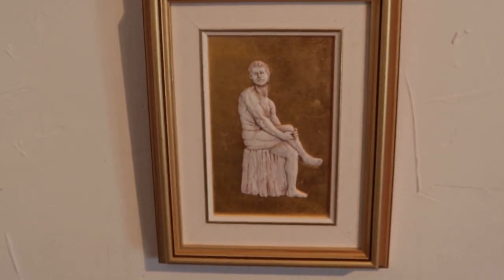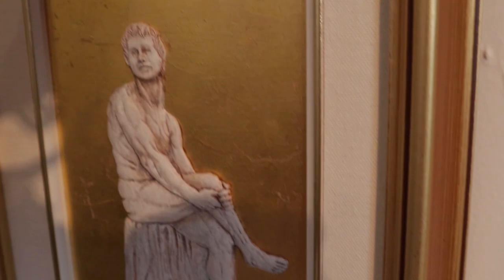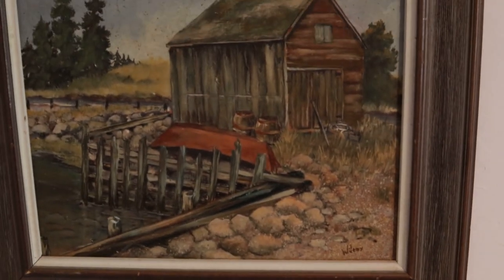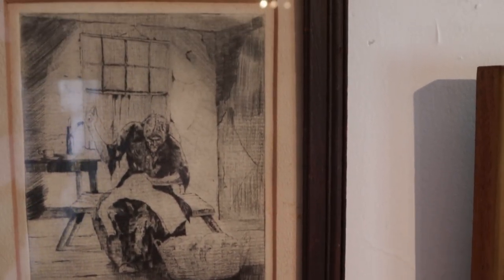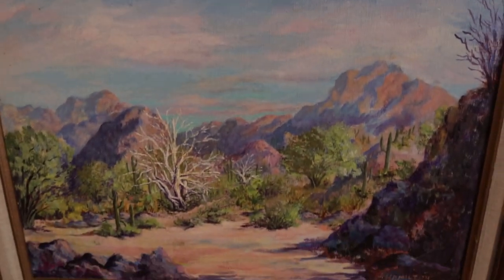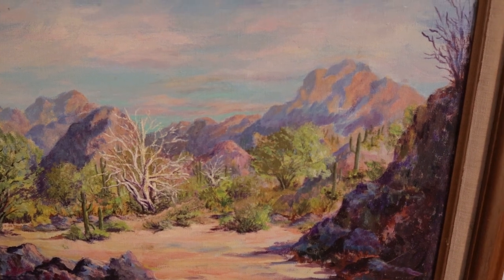Small little nude by David Chesterfield. It's actually a plaster work, so it's a kind of a unique thing. Wilcox Oil by Near Hubbard's. And John Byrne, I love this, the Song of the Shire. Like an old witch almost sewing some clothes. And Marion Hamilton down here. Just a really nice Arizona desert painting, a listed American artist.